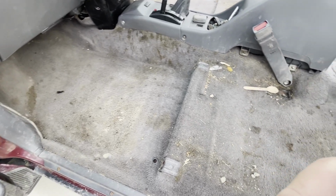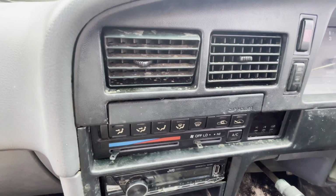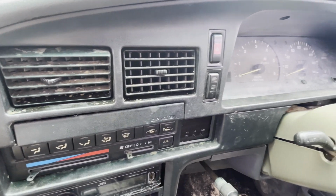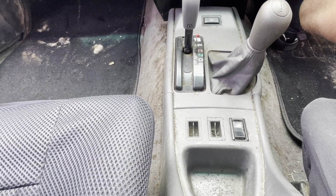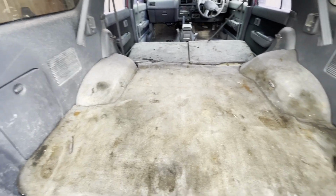There's gunk and rubbish throughout the whole car. There's your classic McDonald's fries under the seats. You'll see there's the dash pieces and in the center console. It looks like there might even be blood in the boot. I don't even know. It's just no good.